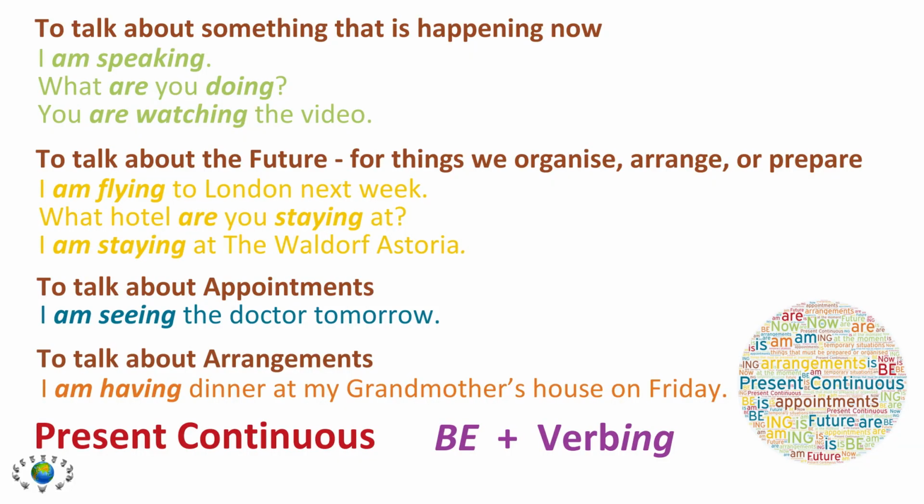We can use present continuous to talk about the future. We use present continuous to talk about something we organize, something we arrange or prepare in the future. So, for example, I might say, I'm flying to London next week. I use present continuous because before I fly to London, I must organize or prepare things. What do I prepare when I'm flying to London? You buy your ticket, you organize. Yeah, maybe I need to book the hotel.